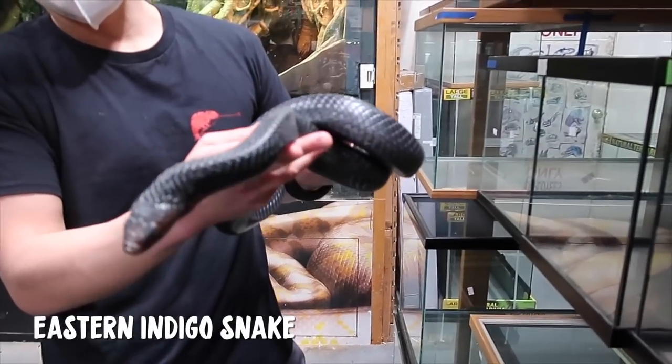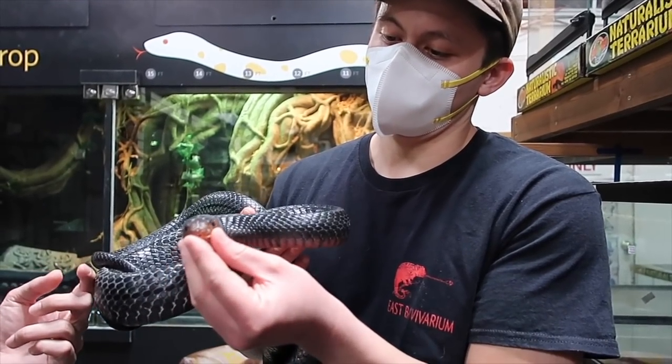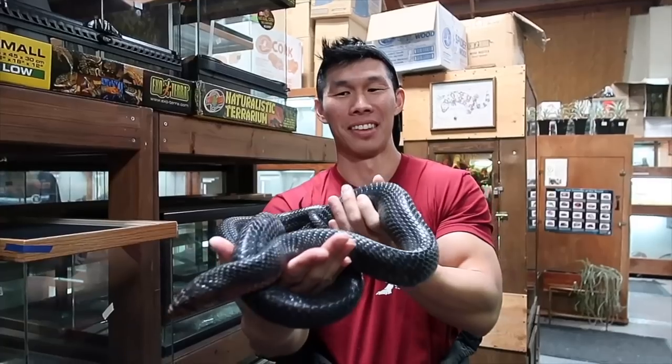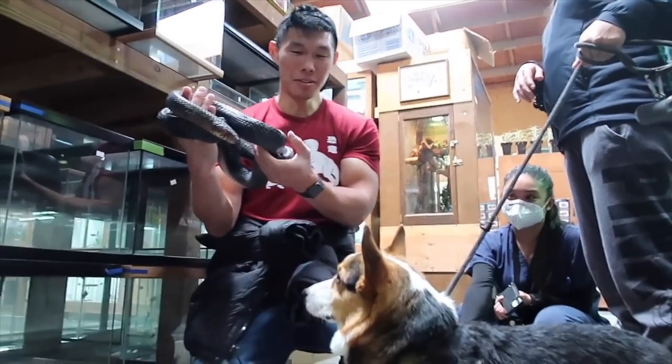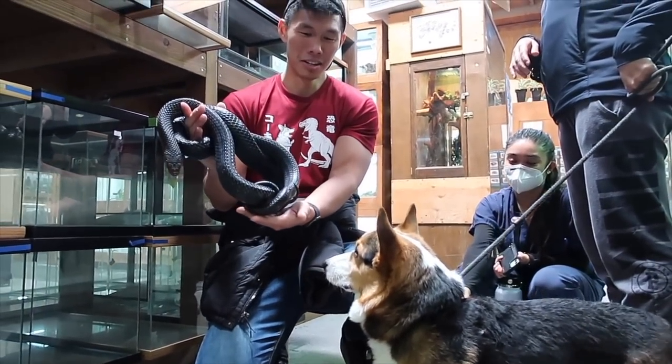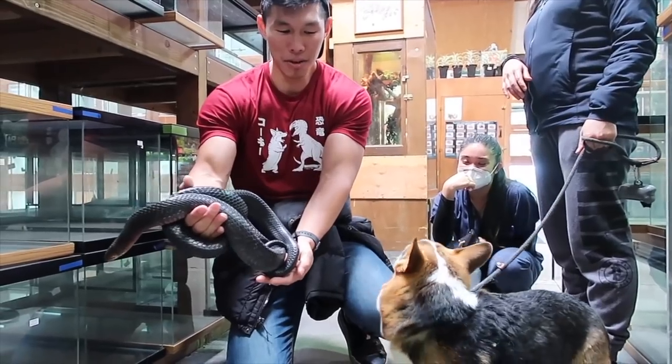So this is the largest native snake on the North American continent. I trust him more than any other animal in this store. And because he said that, I was like, okay. I'll try holding it then. It was very cold. Gatsby's like, don't look directly at it.